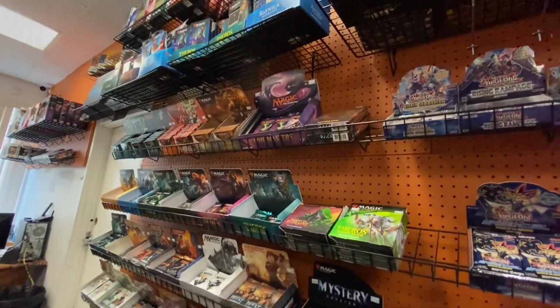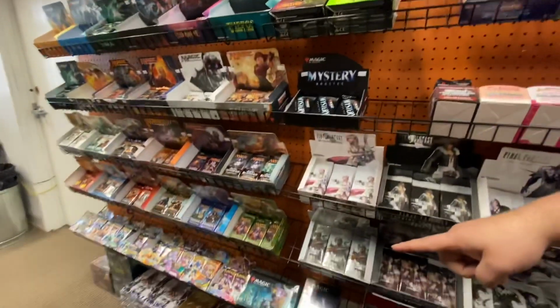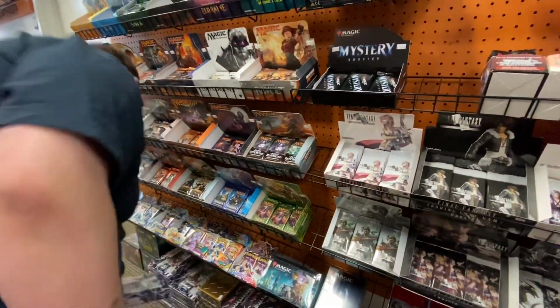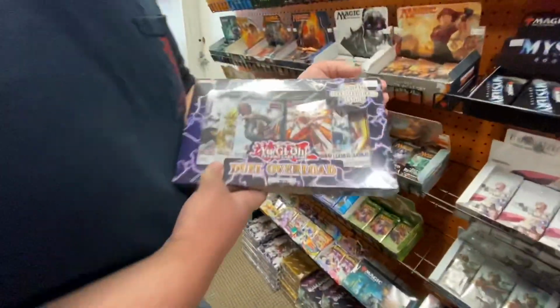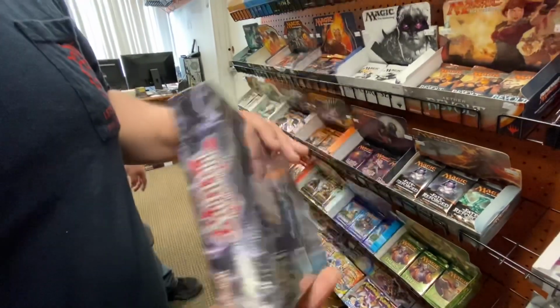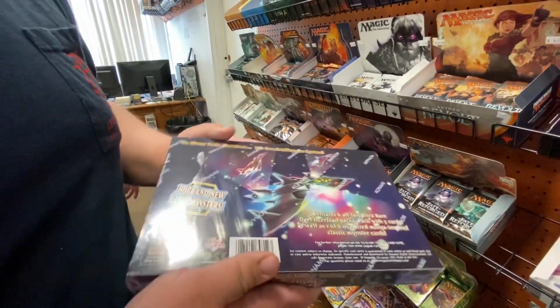That looks pretty sweet. I want to point out we just got the brand new Dual Overload for Yu-Gi-Oh! Dual Overload. Let's take a look at this bad boy. Pull that out. We've got some new Dual Overload boosters that come in here. There's a really fancy box to get you some of your staple cards, some of your sweet promos.